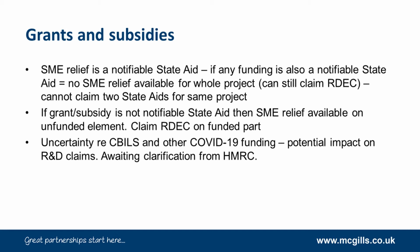You can't claim 2 state aids for the same project. If a grant or subsidy is not notifiable state aid, then SME relief is available on the unfunded element, and you can claim the RDEC on the funded part. There is some uncertainty about the coronavirus business interruption loan and whether or not that's going to affect it, and other COVID-19 funding. So those could have potential impacts on the R&D claims. We are awaiting clarification on that from HMRC.